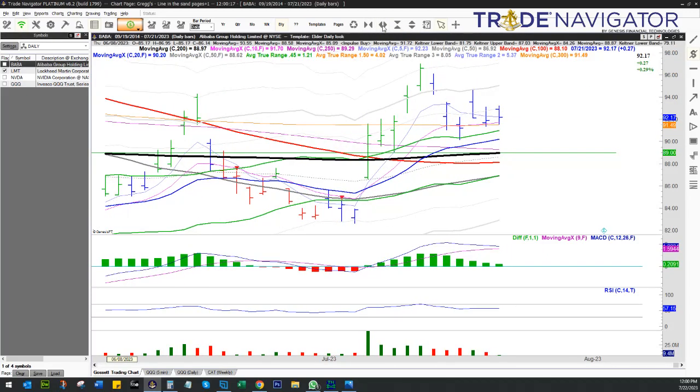So, okay, here we go. Like I mentioned at the beginning of the podcast, these markets are not where they need to be. I need them actually either to go lower and reject the level, or to go higher and trigger some other kind of entry signal.